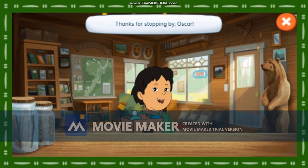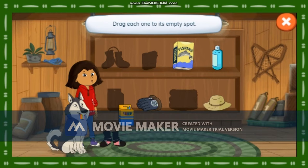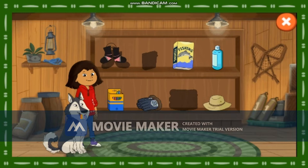Let's put these things away. Drag each one to its empty spot. Now you put the rest away. Good job! We put everything away!